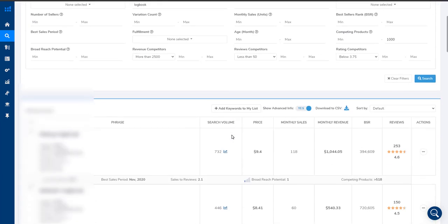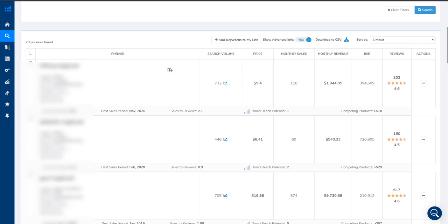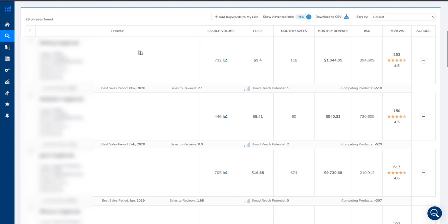Okay, I'm going to click search, and it's going to return 29 phrases that meet the criteria that we set. So I'm going to block out or blur out this first column because these are the actual phrases it returns. And that's because these phrases are pretty much worth their weight in gold. They are basically what Helium 10 is offering as a service. And in that regard, I don't want to upset Helium 10 and show all the results. It's not fair to Helium 10 as a business, and also not fair to the people that work at Helium 10 that rely on memberships for their livelihood. So I'm just going to keep this first column blurred, and I'm going to unblur it when I pick one that we'll move forward with.